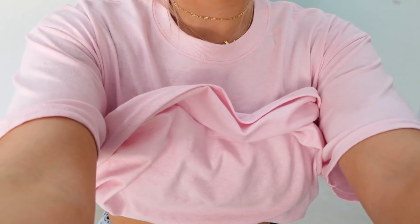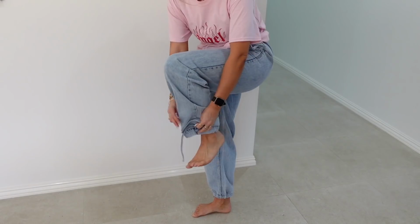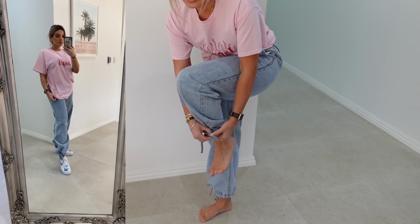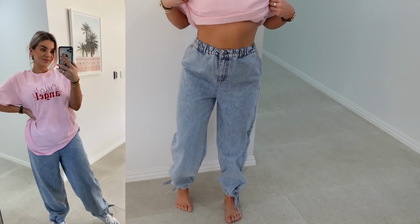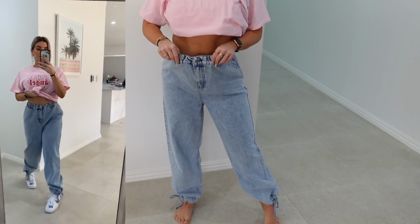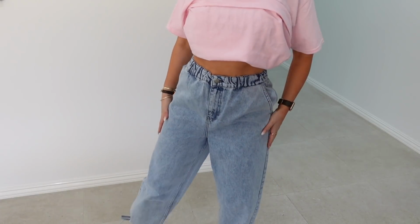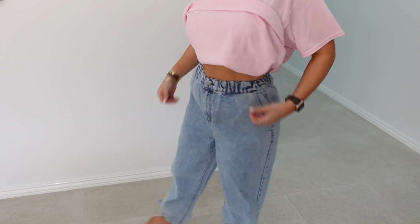So these jeans are super stretchy. I'll show you guys what they look like from the bottom, because this is the one thing I love about this particular style of jean, the drawstring. And obviously tied up. You can wear them casually with some sneakers, or pair them with some cute heels. But how freaking cute are these? I love them. Like I said, I probably could get away with a smaller size, but if you like that baggy look, then this is a really nice, comfortable size for me.